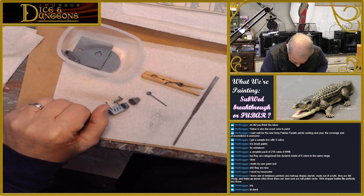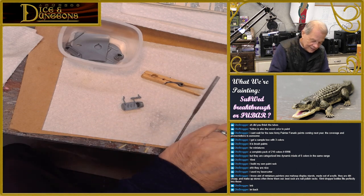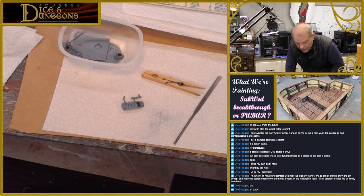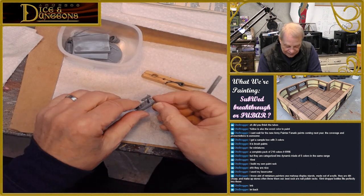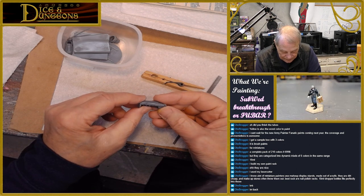Right. You can tell it's getting close to the end when I just start throwing things on the floor, because I hadn't in a while. Fortunately, it's a large piece and I could find it. Okay, this needs some filler.